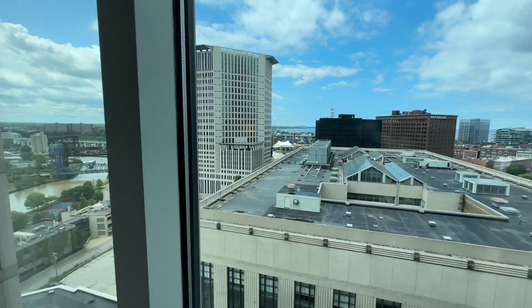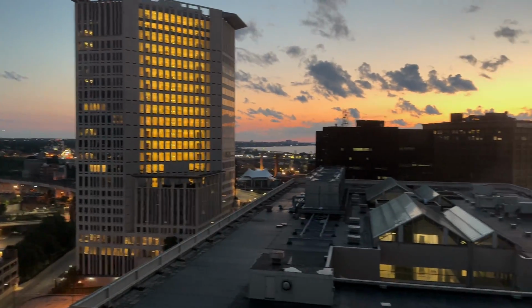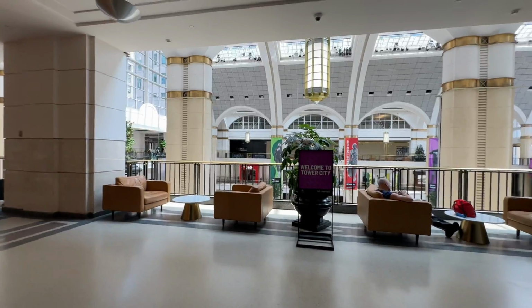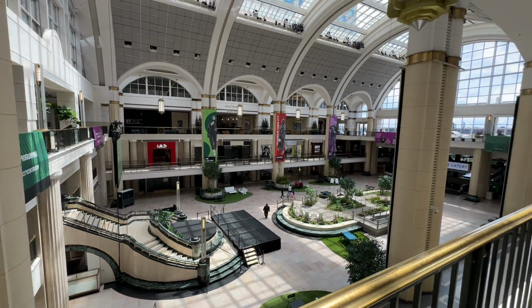I just wish that they would leave the robes in the room, which they should be doing. The hotel's 206 rooms offer views of either the Cuyahoga River, Lake Erie, or downtown Cleveland. The property is also connected to a shopping mall. The shopping mall is called Tower City Center, and they have a lot of businesses there.